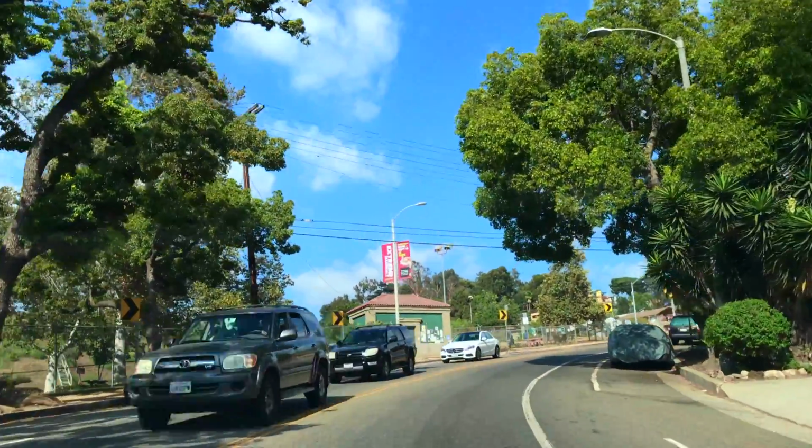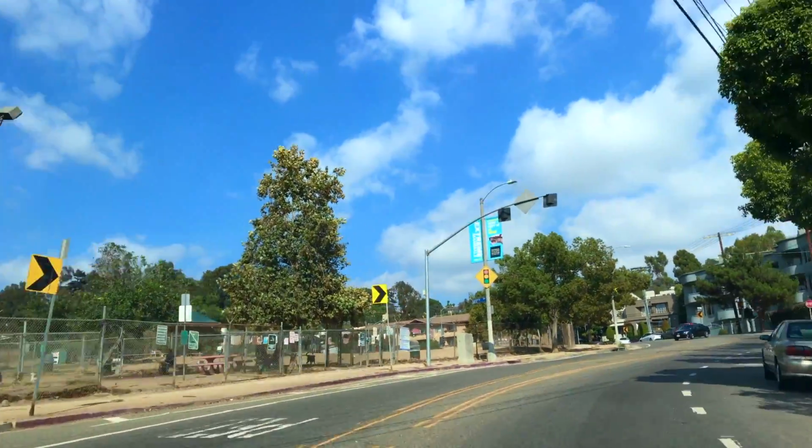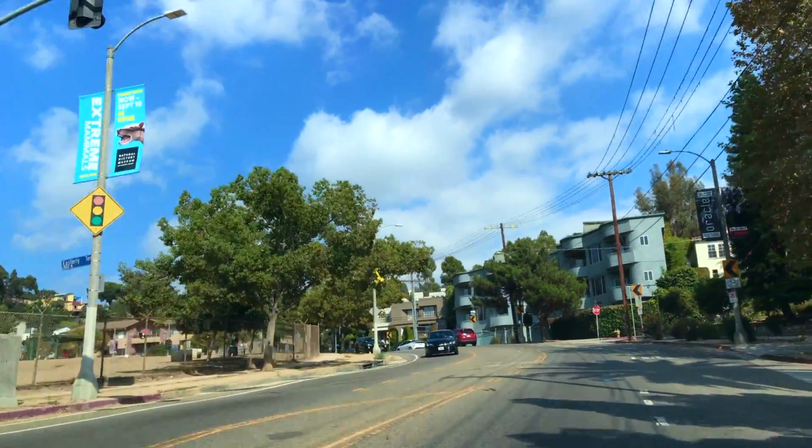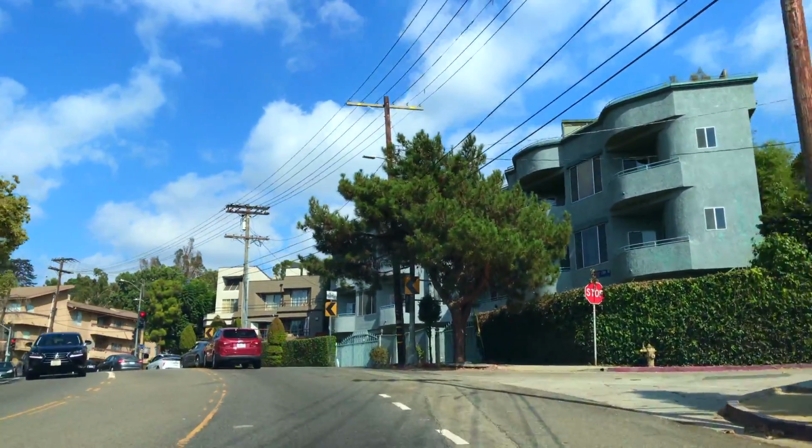Okay, and then off to the left here is the dog park, Silver Lake Dog Park. Pretty popular place, especially on the weekends. If you want to come show off your Frenchie.